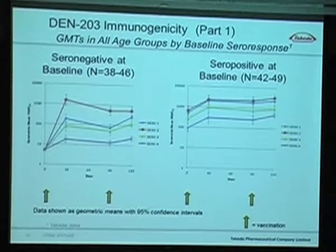And this slide shows the antibody response for vaccinated subjects who were either seronegative at baseline on the left-hand side or seropositive at baseline on the right-hand side. And I think you can see quite clearly that the antibody response is strongest to all 4 serotypes in subjects who are seropositive at baseline. We also believe that these results suggest that a second dose may add very little to the overall effect of the vaccine.